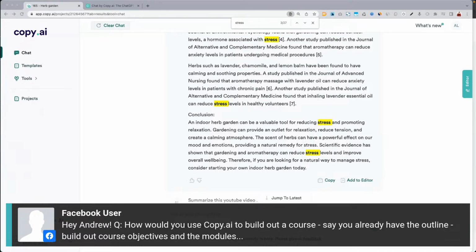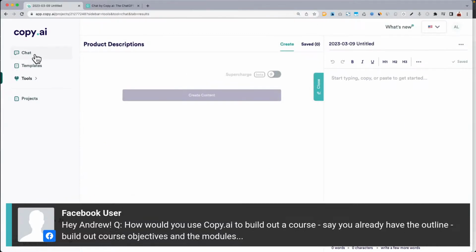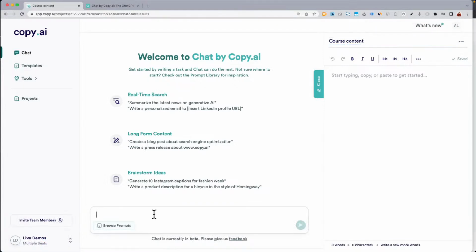So build out course objectives and modules. Well, what you could do is even work with the AI to help you through that entire process. So I would open up a new project. We'll call this course content. I may just ask it here. I'm creating, we'll do it on that herb, creating an online course about starting your own indoor herb garden. Give me an outline.